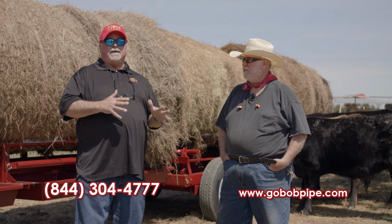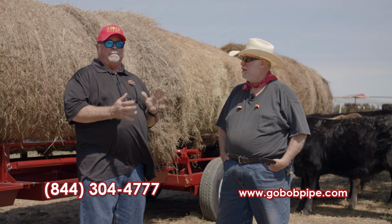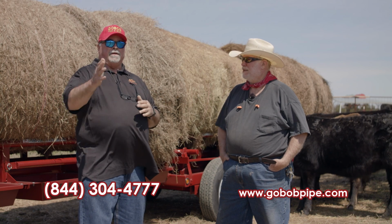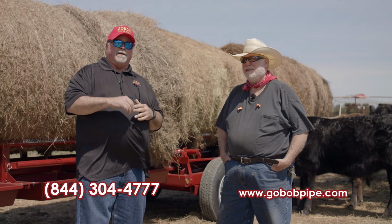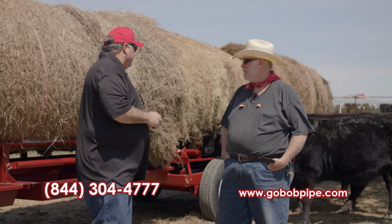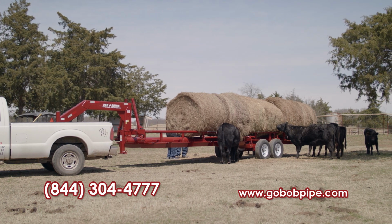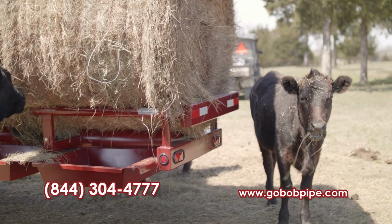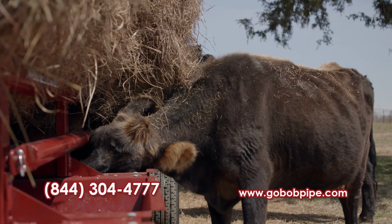And we're getting ready to take this unit here to the Oklahoma City Farm Show and debut it. And we just wanted all our customers and followers to get an upfront, advanced look on what we're getting ready to do. So Tom, as you can see, your cattle back here, they sure seem to be enjoying it. But how are we keeping from wasting hay? That's a big concern these days.